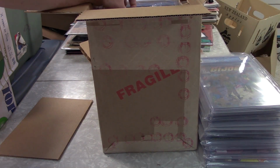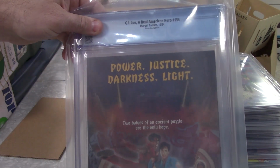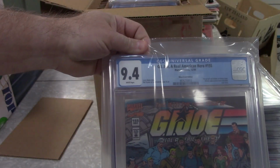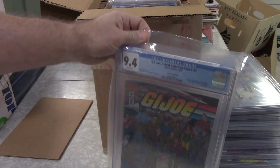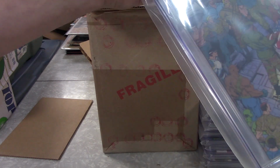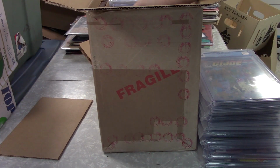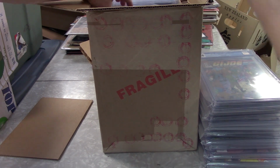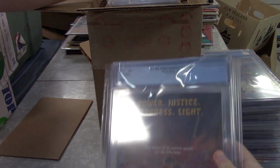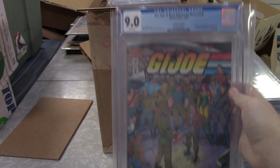And here's another 155. Yeah, 9.4. So, you know, still nice books. Even that 7 is a very presentable book because the damage is on the back. Which one's that? This is another 155. Okay. And 9.0. Another 9.0. So a little worse, but still in the 9s.